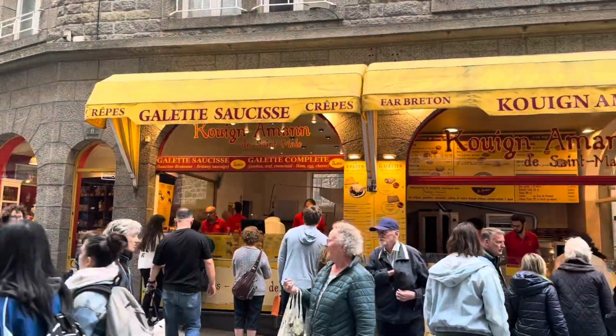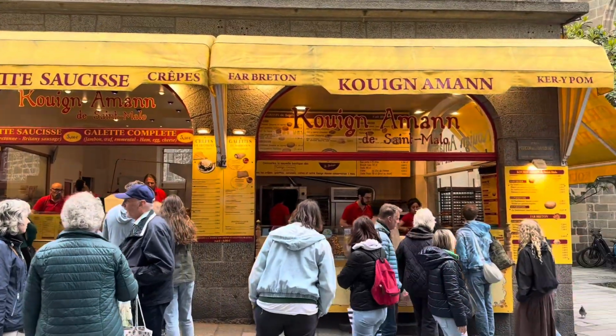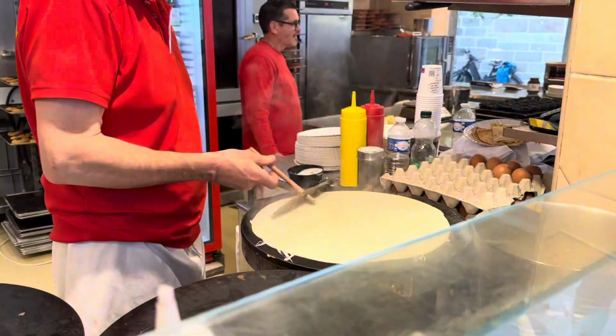We can't go abroad without trying the local food. It's half the experience. We tried some local crepes and they were delicious.